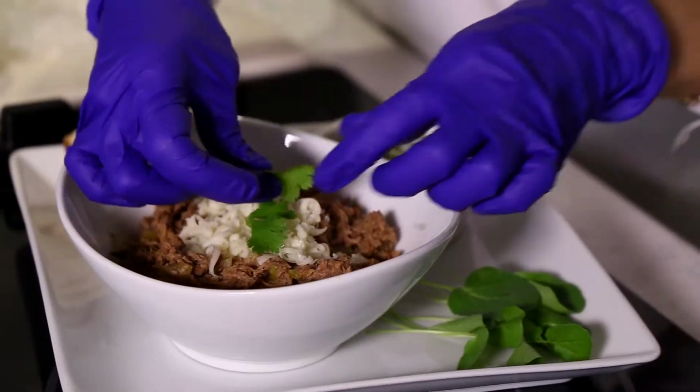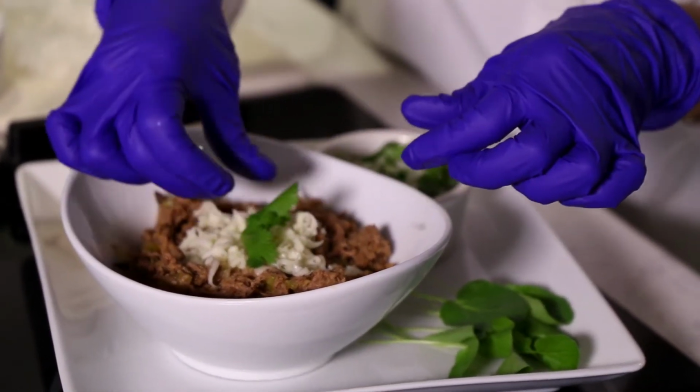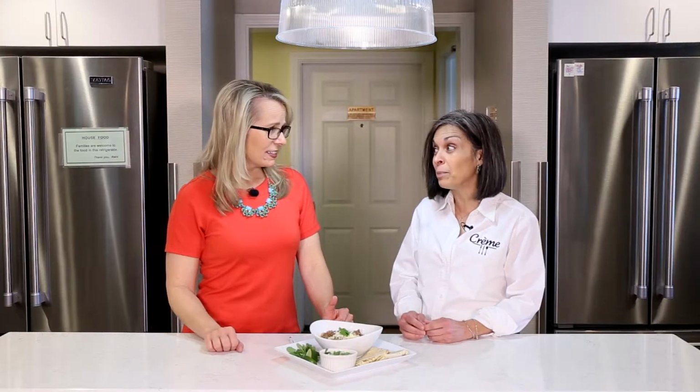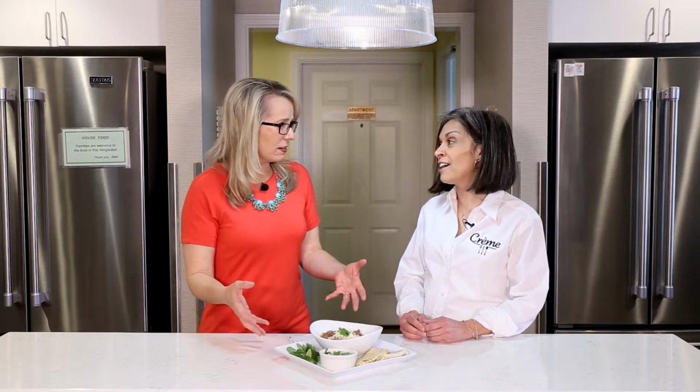We make enchiladas out of it. We make tacos. It's really just an all around. You could really just do it as a sandwich if you wanted, which we don't do often, but yeah, I love it too. It's super diverse. Saving money and using it over and over again with different dishes.